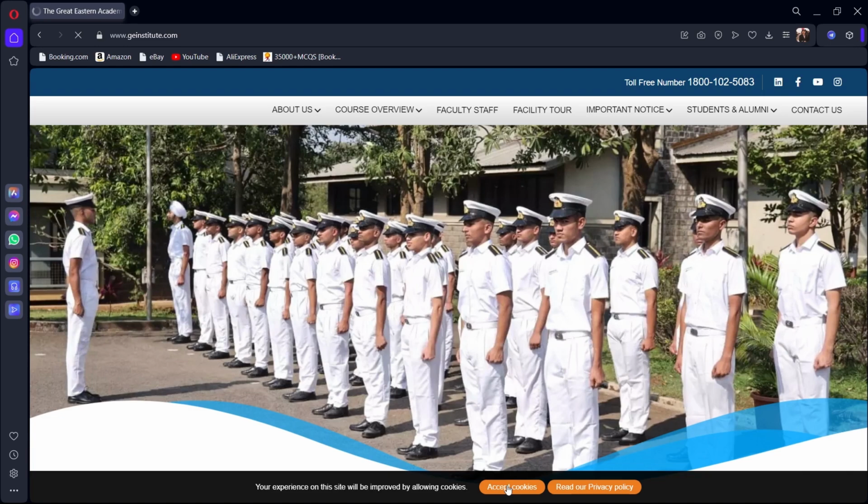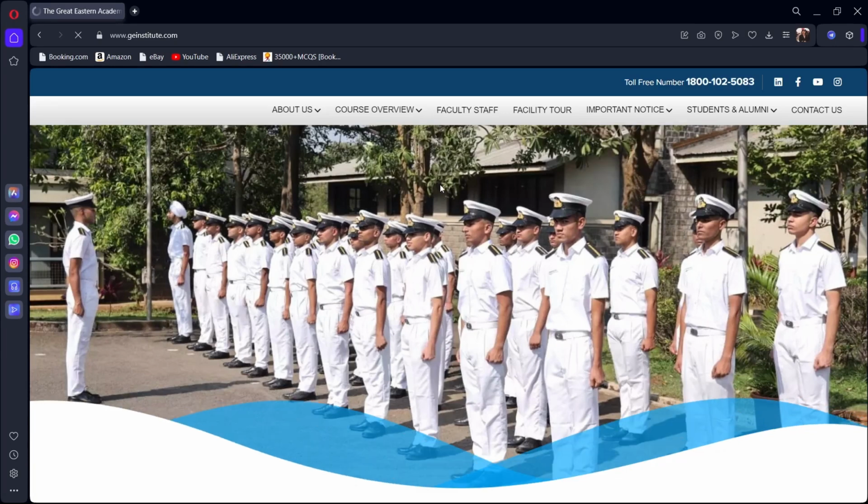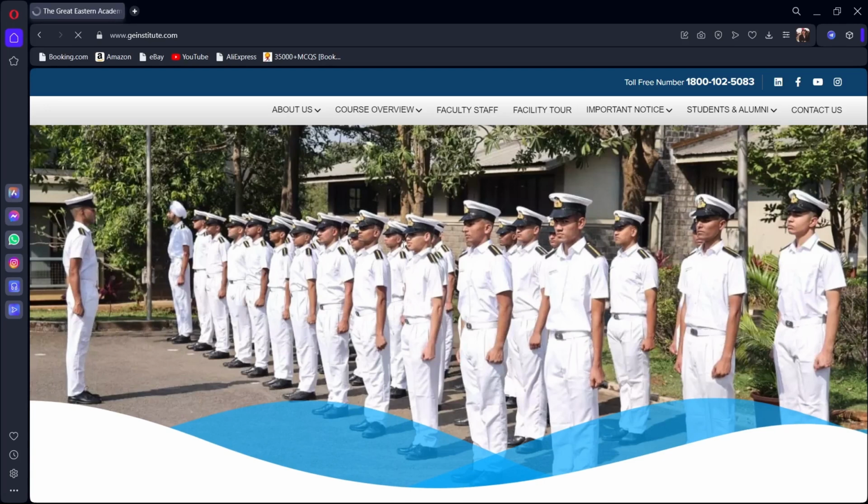Just accept the cookies and go through the website, everything, and your form will come here in the important notice, news and announcement part. The form filling fee is approximately 750 rupees, depending on your platform for filling the fees, UPI, credit card, and all, plus 20 to 30 rupees maybe.